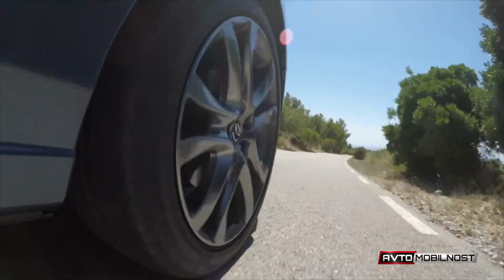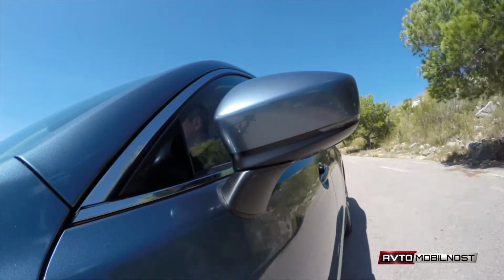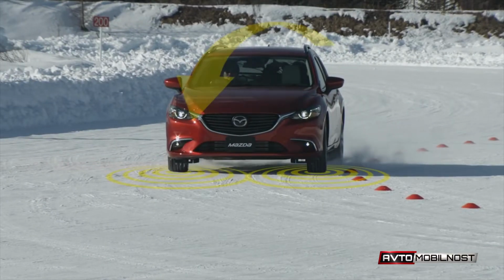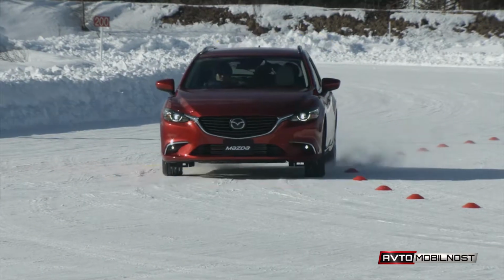GVC is a new technology made to improve our chassis performance. Technically it works to reduce the engine torque in response to the steering wheel input in order to smoothen the load transfer to the front wheels, and so we can actually increase the tire cornering force.